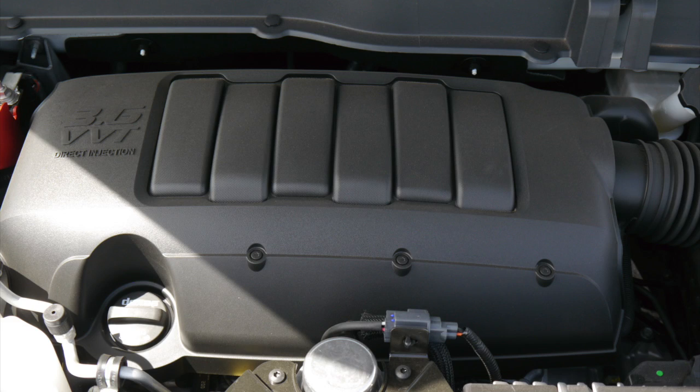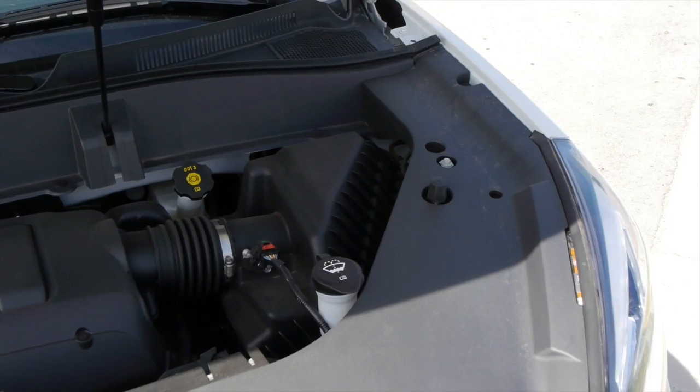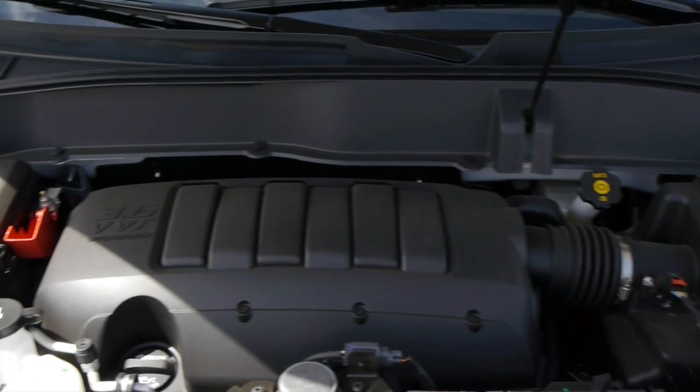So let's talk powertrain. To be honest with you, the engine here in the 2014 Acadia is the same engine that I drove 6 years ago in the 2008 Acadia. And that's not really a demerit, because frankly, I like this powertrain. It's a 3.6 liter V6, direct injected, variable valve timing, 6-speed automatic. Has become pretty much ubiquitous throughout GM's lineup in a variety of different applications.